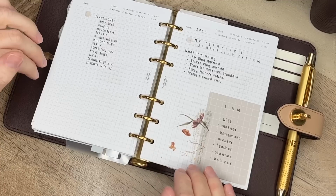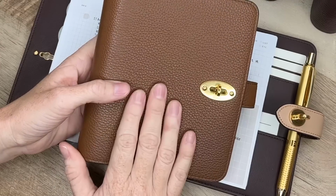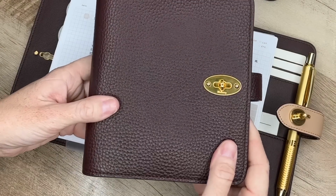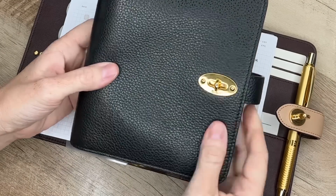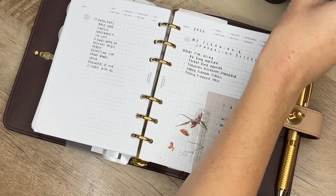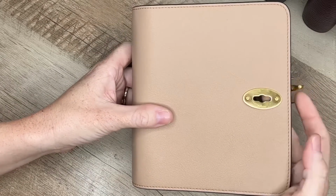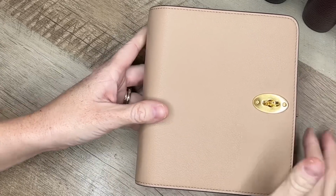I am going to be using the A6 ring agenda, and that is going to be my main agenda. I have a couple of different covers from Mulberry. I have unboxings of a couple of these, and I will link all the videos that I think you can watch to help you understand this video better. I will link them below, so make sure to check out the description box. But these are the ones that I'm going to be using. I'm going to be rotating them.